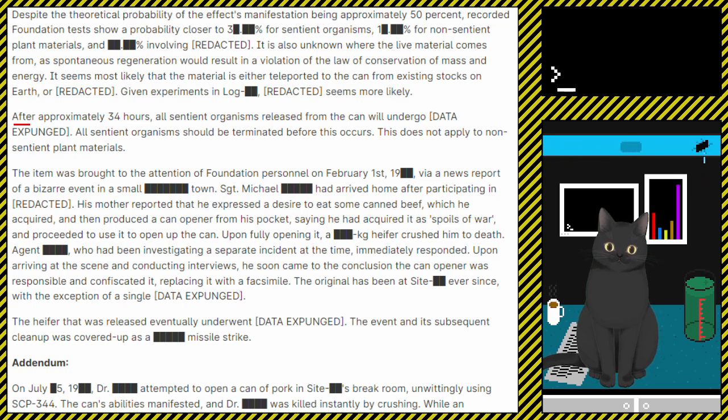After approximately 34 hours, all sentient organisms released from the can will undergo data expunged. All sentient organisms should be terminated before this occurs. This does not apply to non-sentient plant materials.